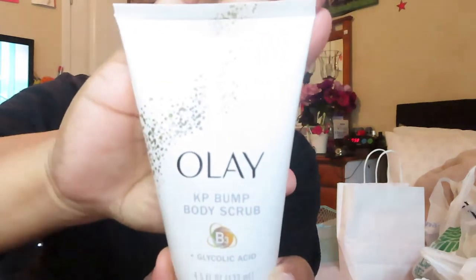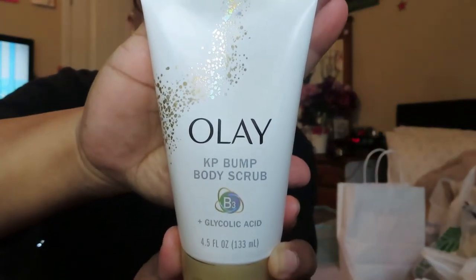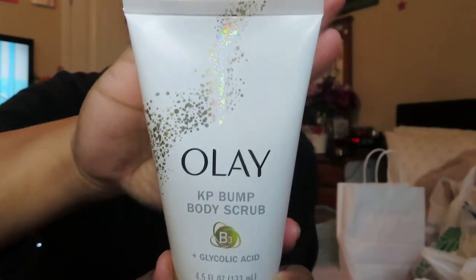And then I also picked up this new Olay KP Bump body scrub with glycolic acid. I actually saw McKenna Walker, who does self-care vlogs and hygiene vlogs, and she had picked this up. These are newer to the drugstore, or it's actually a new product, I think, from Olay. The only other one I know of, besides the ones on Amazon, the best known one is the one from First Aid Beauty, the KP Bump Eraser or something like that. A lot of people talk about that product.